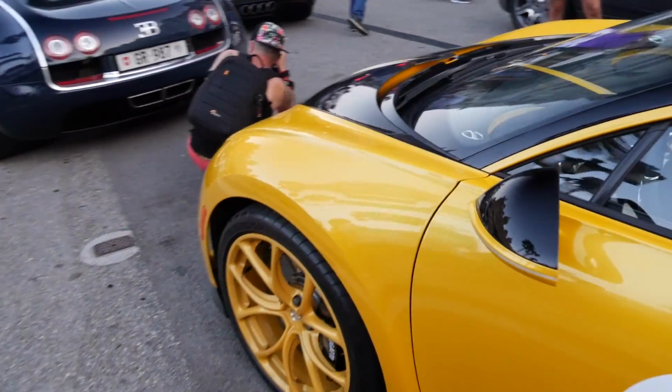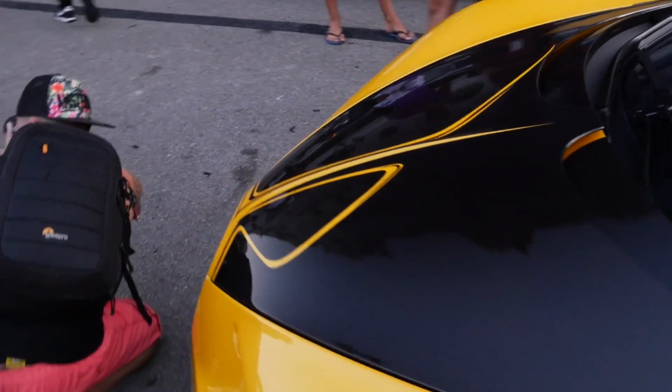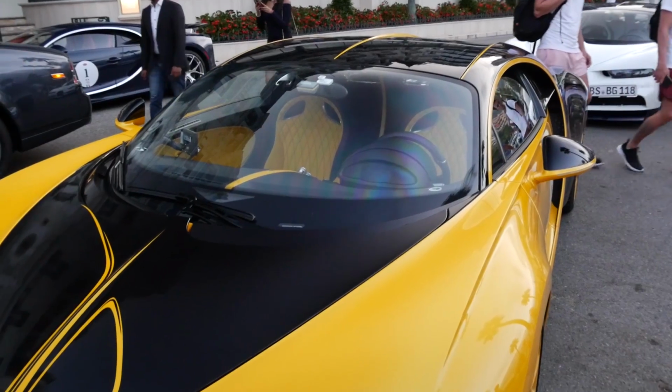Now, I think it's definitely out there. I love it. Yellow seats as well, yellow wheels, black calipers, and also some cool little touches up here on the bonnet, almost like the Laurent Blanc kind of livery. Stunning thing. I'm very, very glad to have seen it, actually.